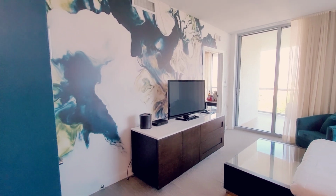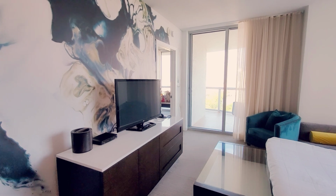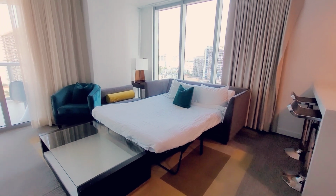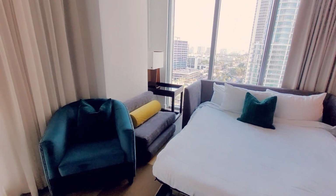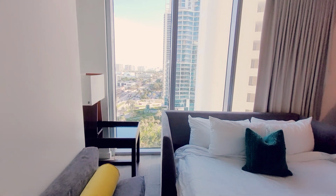Alright, so check out the colors. It has bold decorations. I like the turquoise and the white coloring here. That's pretty much the theme of the room. Right now we have the couch bed let out. So this is typically the living room, and it's typically a couch, but we have converted it into a bed.